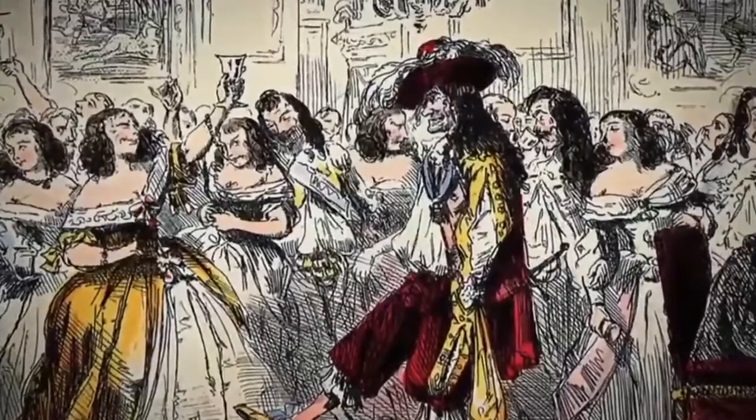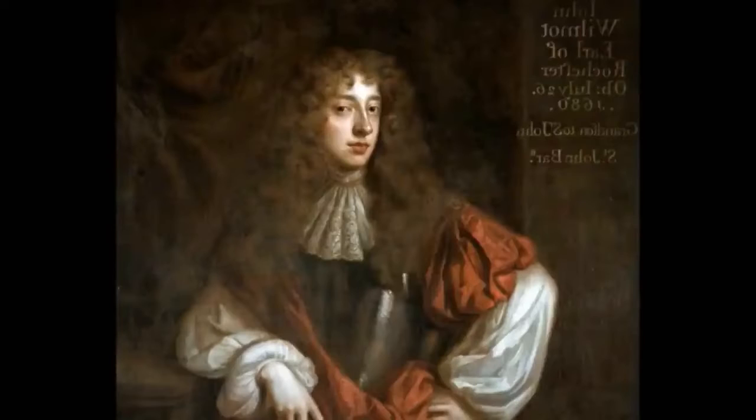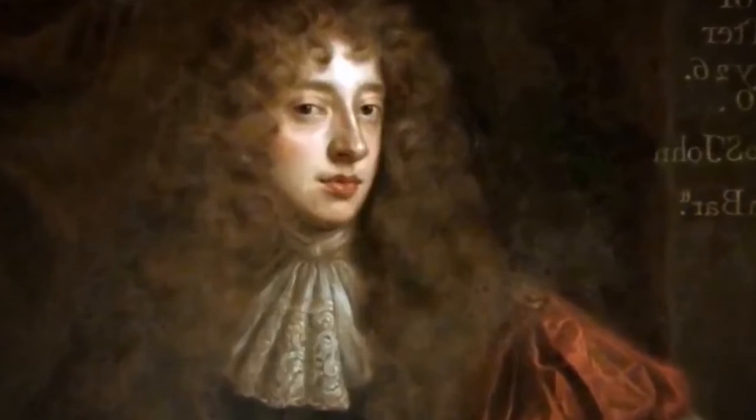The head of this lot was John Wilmot, 2nd Earl of Rochester, who we know now through what are the rudest poems in the canon of English literature you will ever find. I mean, there aren't many about trees and flowers, frankly. They're all about, well, about a penis, really, that kind of thing. But actually, Rochester did go too far.